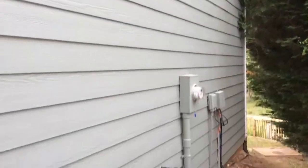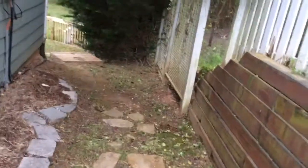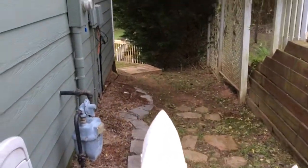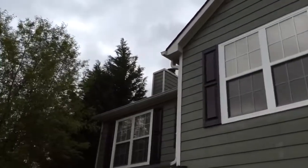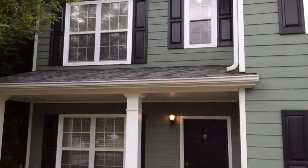Siding is in great shape. Looks like the roof was recently replaced, if not brand new.